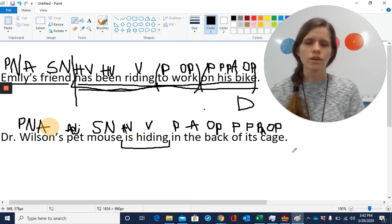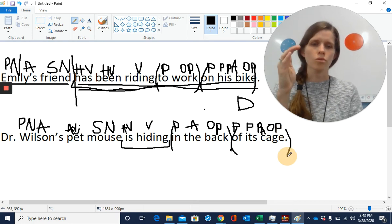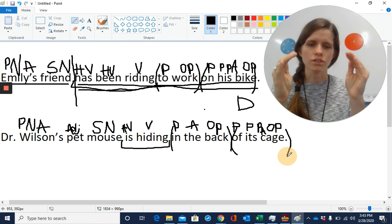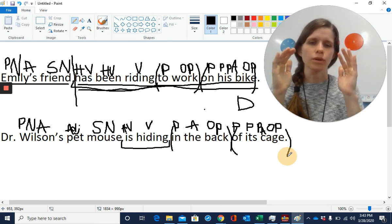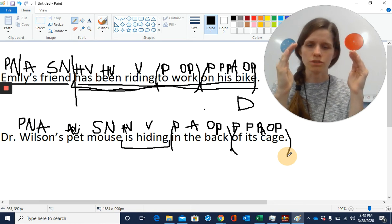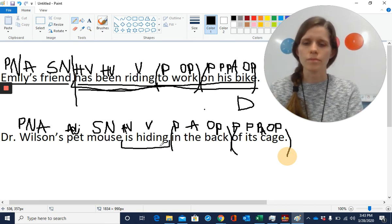So next we need to mark our prepositional phrases. The first one starts with this preposition in, ends with the object of the preposition, back. Then we open up with of and close it off here. Remember, whenever you open a parentheses, you have to close that parentheses. So always check and make sure that your prepositional phrases are marked with an open parentheses and then close. Dr. Wilson's pet mouse is hiding in the back of its cage.